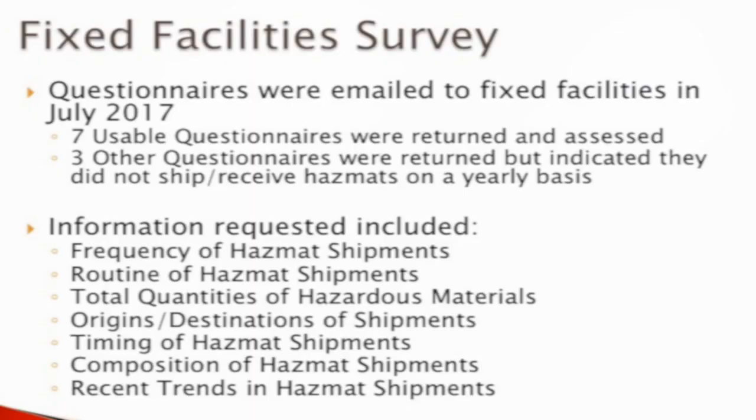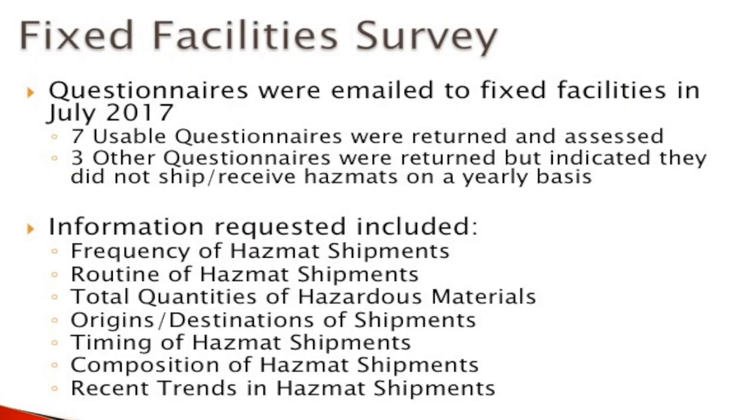So the fixed facility surveys. These questionnaires were emailed out to fixed facilities in July 2017. There were a total of 10 that were returned. 7 of those were considered usable. So what we're looking at, when we're looking at the data, it was from the 7 usable questionnaires that were returned and assessed. The 3 others that were returned indicated they did not ship or receive hazardous materials on a yearly basis.